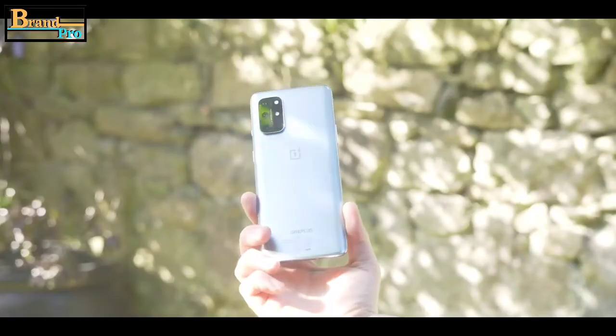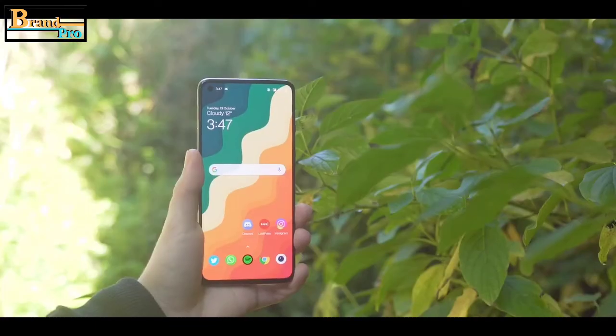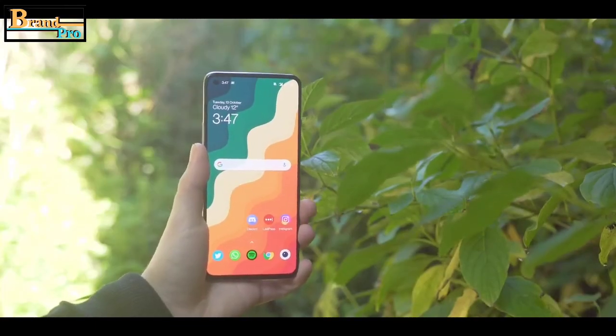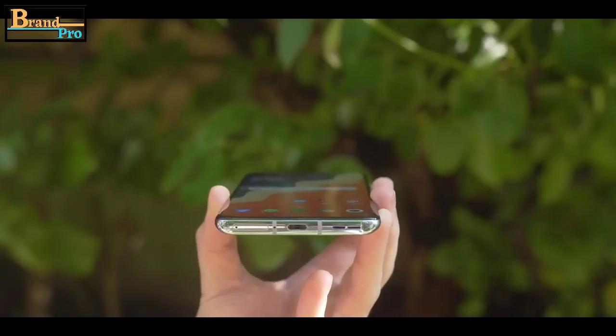Overall, the OnePlus 8T is a solid smartphone. It's got great performance, great battery life, a great screen, and a decent camera. Its biggest weakness though? Looking and feeling so much like the Nord that untrained eyes might pick that instead.